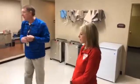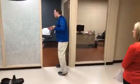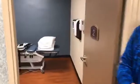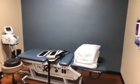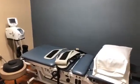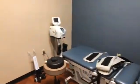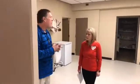Okay, great. And then in this room, we also do have traction, more commonly referred to these days as spinal decompression. In this room, we can do lumbar traction, cervical traction, for people who are having difficulties with the spine. Okay, so this is more of a private area where people could come in and do things outside of the normal common area out here? Yes, absolutely. If somebody is not comfortable being out among a lot of people, then we can give them a private space to be treated.